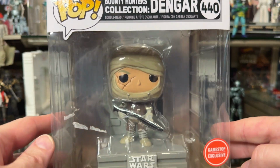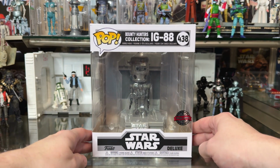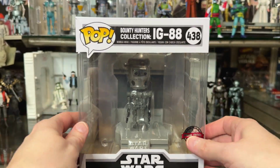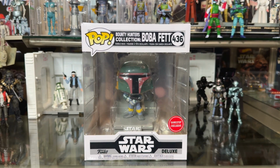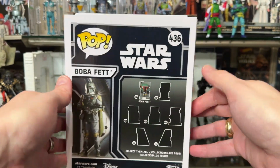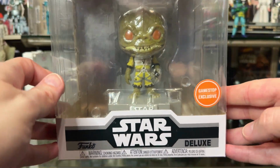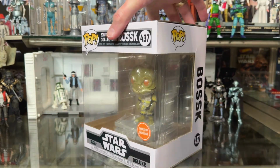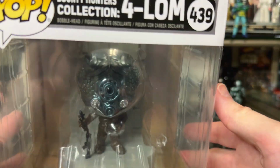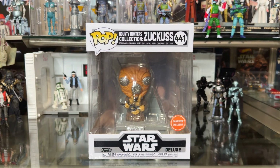Very cool looking. See, it's got that GameStop exclusive sticker on there. And then the IG-88 I also had to get on Amazon. I guess this was also not a GameStop exclusive. Then I got the Boba Fett. This was another GameStop exclusive, although he was sold out on the Black Friday sale, so I ended up getting him on eBay. Then there was the Bossk, another GameStop exclusive that was also available, part of the sale. Very awesome. As was Fourlom, another GameStop exclusive. Very cool. I really like this one. It's got an interesting teal head on it. And then finally, from the GameStop sale, I got Zuckuss.